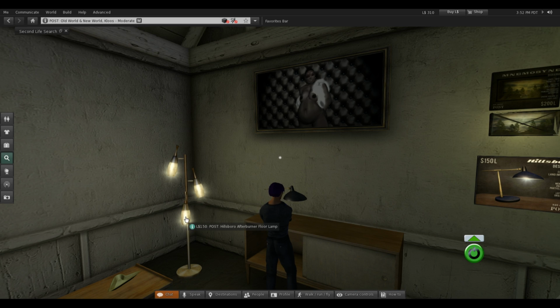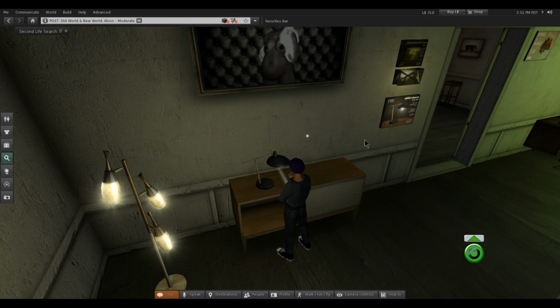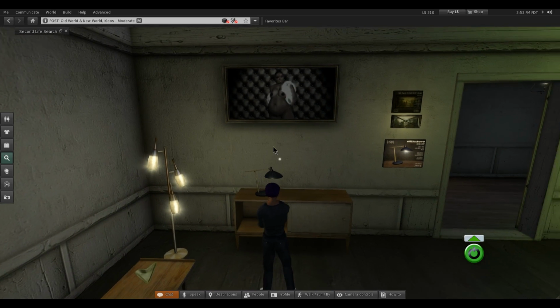$150. See, the lamp's really $150. It's really not bad at all. See this one here on the desk? It's not lit up. Let's see if it works. It might not work. No, it might not have it turned on. But if you go to the sign here, 150 linens. So I have 310. So right there, I could buy some right now. Oh, there's a naked picture. Let's not look at that.